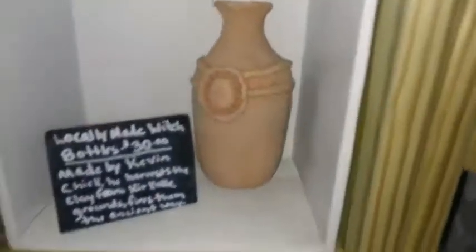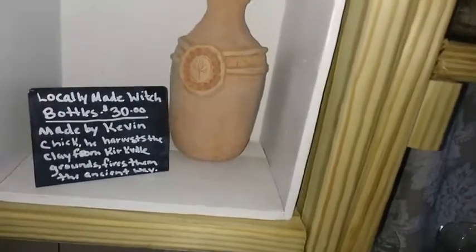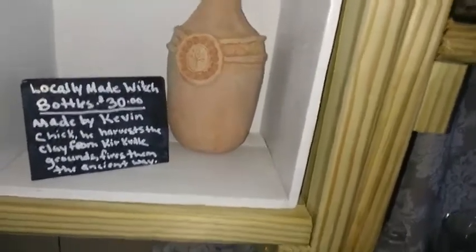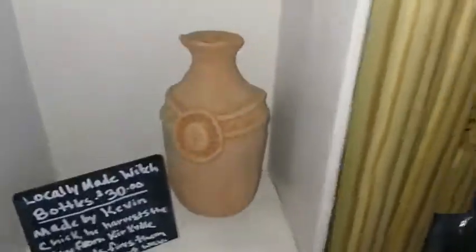This is cool. Kevin Chick made this. He's local, and he harvests the clay from the Kirkville grounds and then fires them the ancient way. So cool. And I asked him if he would make me witch bottles, and he agreed.